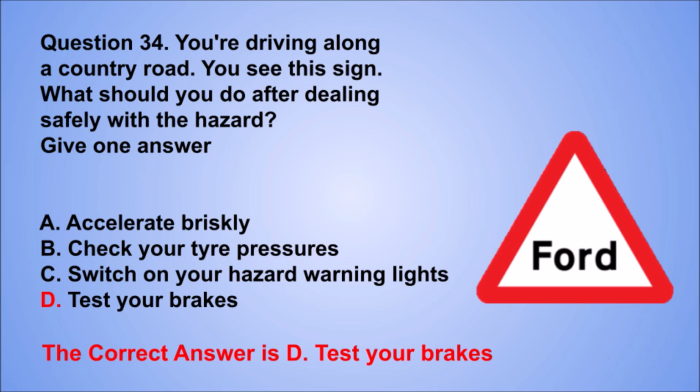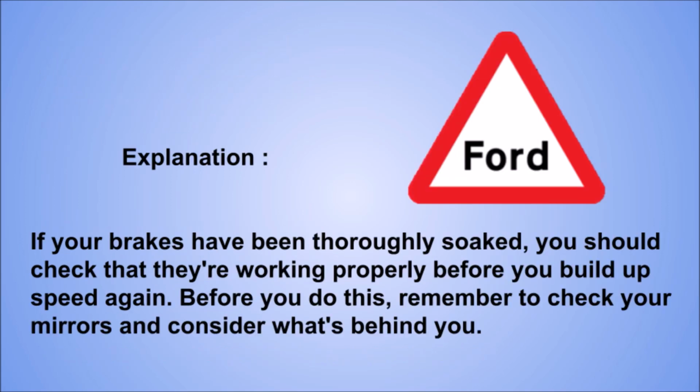Test your brakes. Explanation: if your brakes have been thoroughly soaked, you should check that they're working properly before you build up speed again.